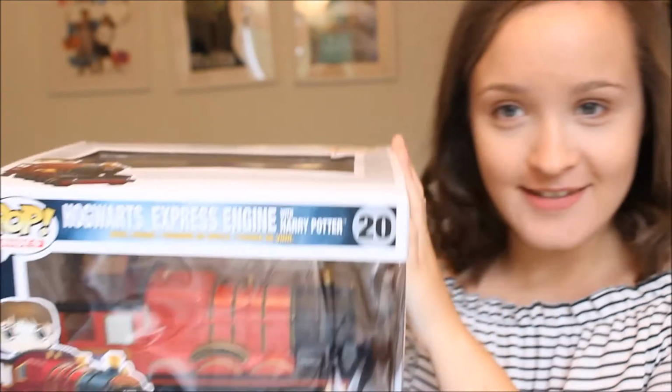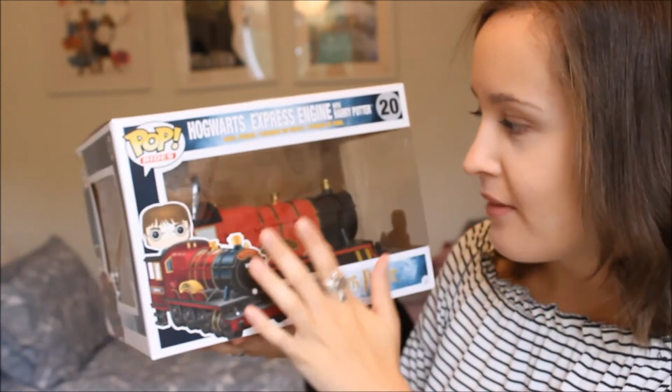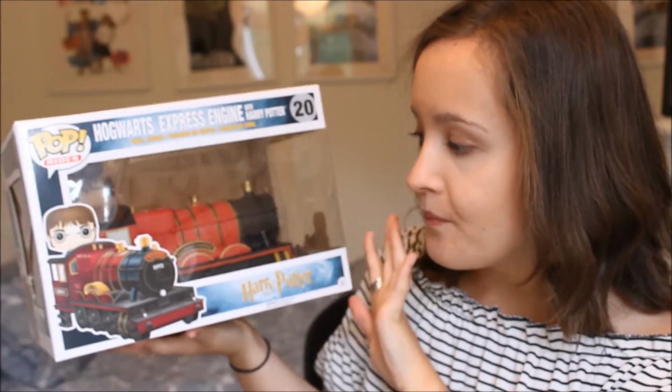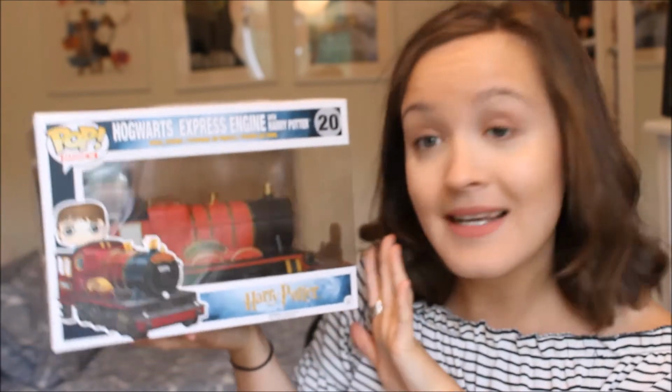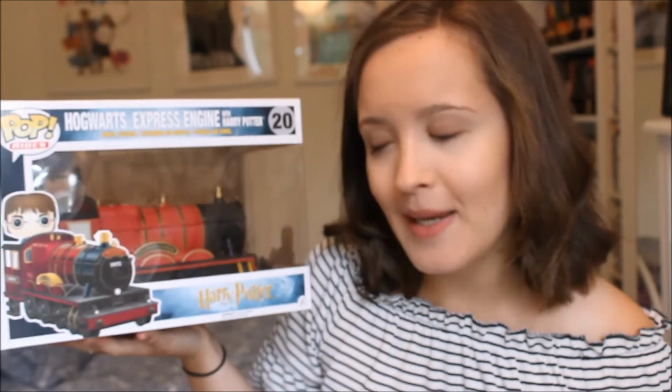Okay, and the last thing that I got at the Harry Potter studio tour, which is why the bag, which has now fallen off my desk, is so blooming big, is this. So I got the Funko Pop Ride Hogwarts Express engine with Harry. I have loads of Funko Pops. Let me know in the comments if you would be interested in me doing a Funko Pop collection video or anything like that. Last time I spotted these and didn't pick it up, and I've got quite a bit of money left from my birthday, just haven't spent it.